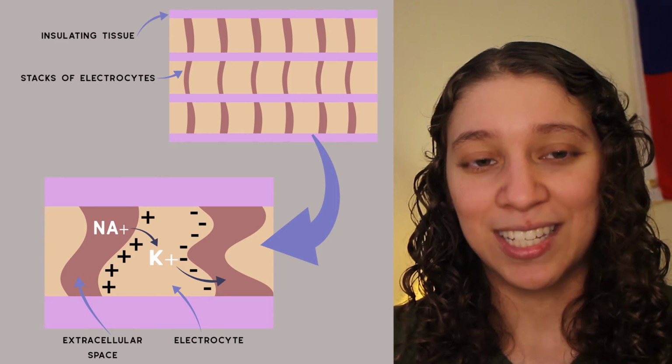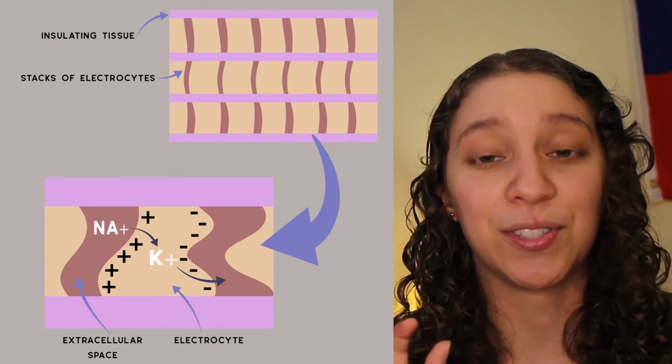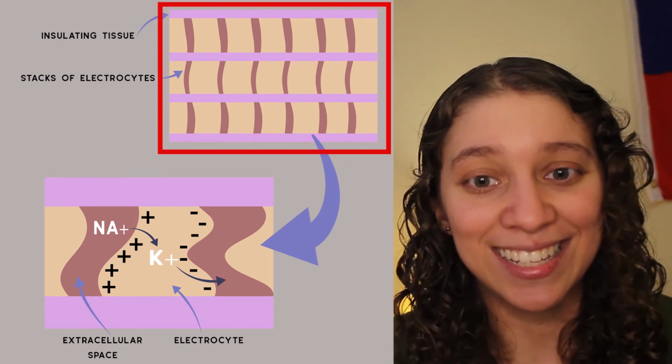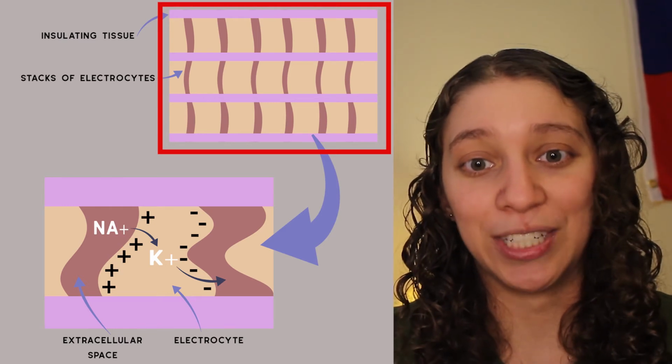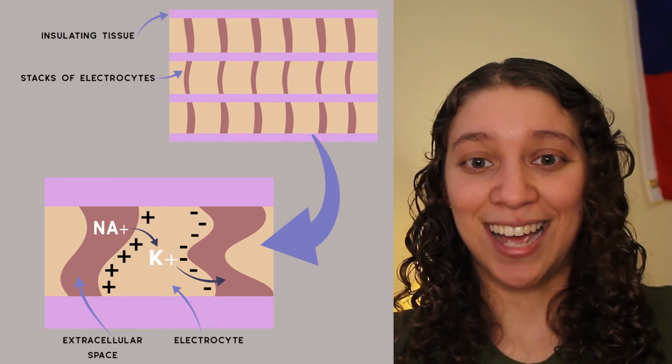And what's interesting is each individual electrocyte only produces a small voltage. But if you combine them all in series like this, it becomes cumulative, and the way it's set up is so that they all are told to activate at the same time. And that's how it produces an electric shock. So yeah, I hope that makes sense. In a nutshell, that's what's happening.